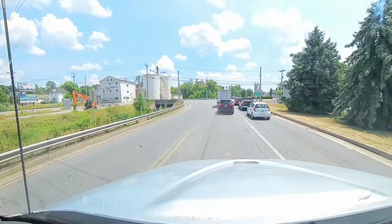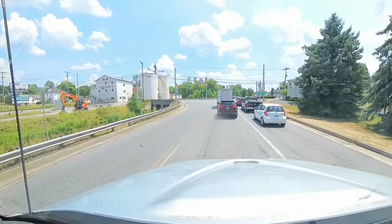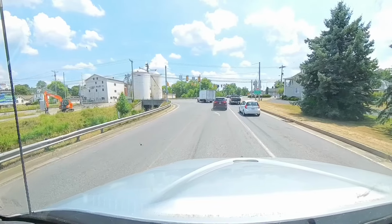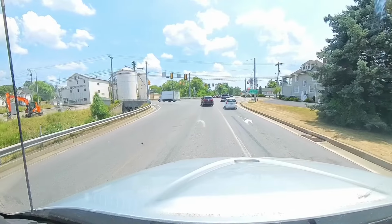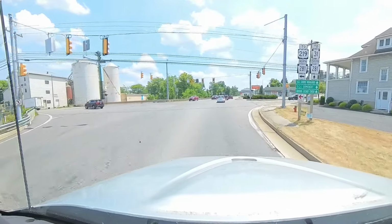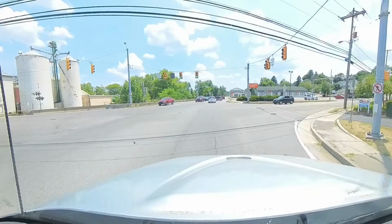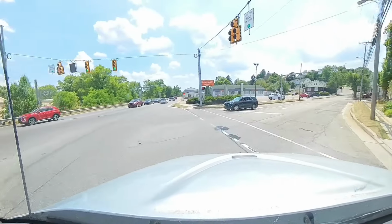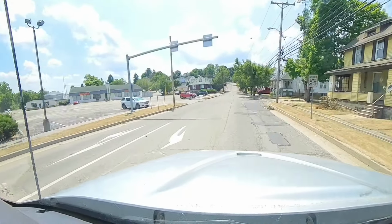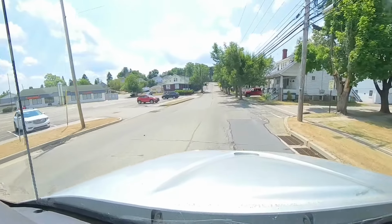Oh, go past the next light a few miles, turn right on 219. Damn. So it said left. Oops. Sorry, guys. I don't know. I'm lost already, guys. I should have followed my GPS.